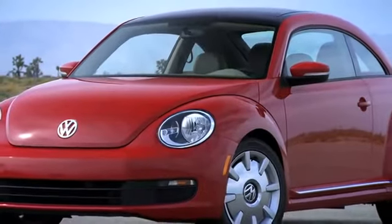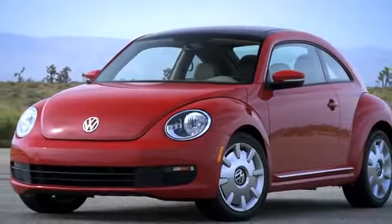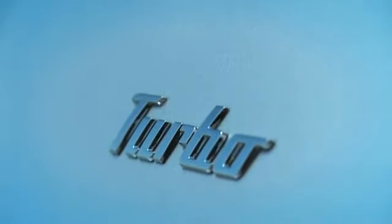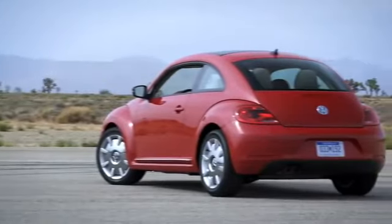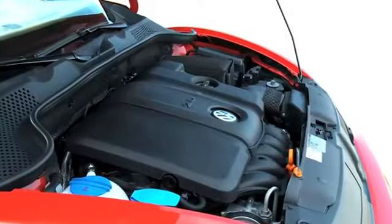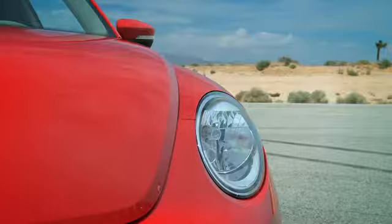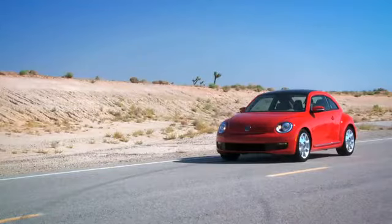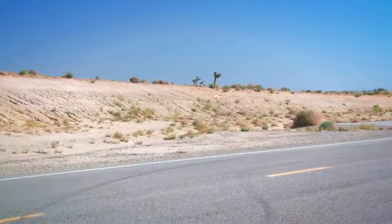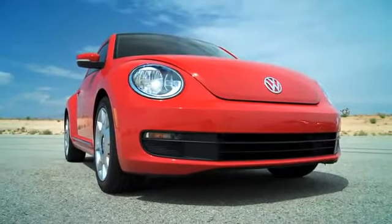As it happens, we were able to lay our hands and test equipment on both the entry-level 2012 VW Beetle and the sporty Beetle Turbo. The base car is powered by Volkswagen's 2.5-liter inline-5. It's a carryover engine from the original new Beetle, but it now delivers 20 more horsepower and 9 more pound-feet of torque, which makes a decent 170 horsepower and 177 pound-feet of torque.